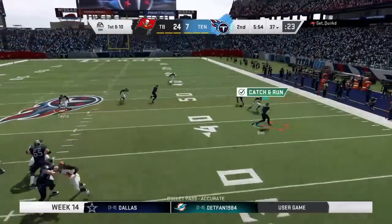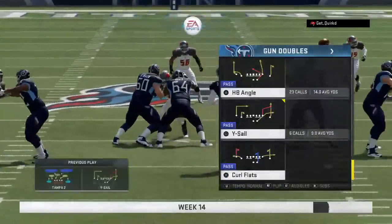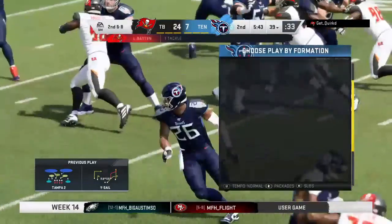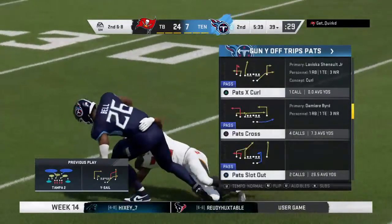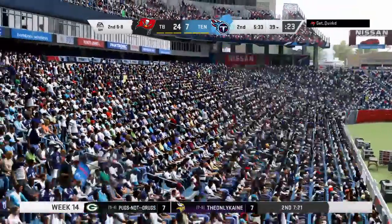He'll look to throw. Caught here by Bell. And this winds up a pickup of 2, maybe 2.5 to about the 39. And we see another pitch and catch there to the running back. This position just continues to evolve. They become just as critical to the passing attack as a lot of receivers, tight ends, because their ability to make people miss in the open field can really generate big plays for an offense.